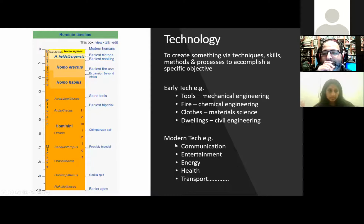So modern tech is quite diverse, and I just listed a few examples. Communication technology, entertainment technology. Of course, the PS5 was just released a few days ago. Still haven't got one, but can't wait to get one. Technology for energy production and storage and so forth, transport technology, and of course health care or health technology, a really important type of technology because it's so impactful on our lives and because our health is very important to us, and therefore healthcare technology is going to be an important subject area for society.